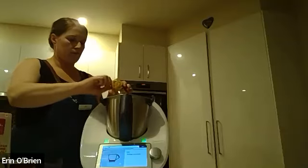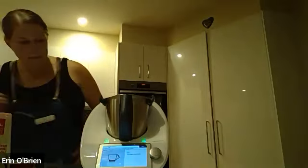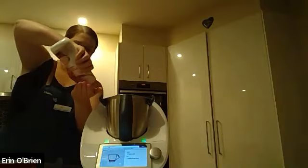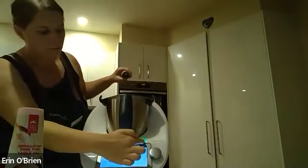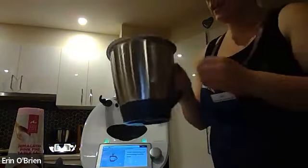1.5 teaspoons of mustard. Next, a teaspoon of salt. Next, a bit of black pepper. And then we're popping the lid on. So that's got all of those ingredients. I'm going to show you quickly. Just all of them thrown straight in there.